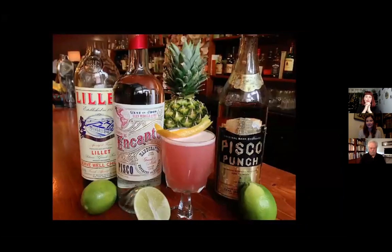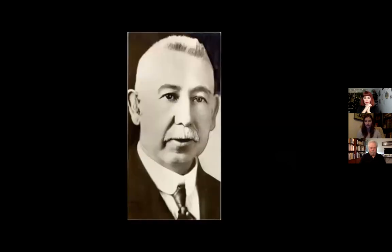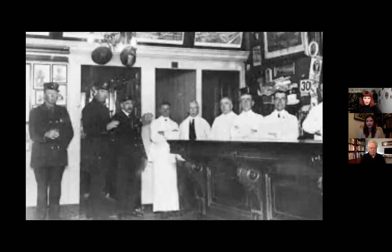While you are getting your ingredients together, I will tell you about the cocktail that inspired this drink, the Pisco Punch. In the 1880s, at the Bank Exchange Saloon, where the Transamerica Pyramid now stands, bar owner Duncan Nickel created and served the Pisco Punch, the ingredients of which he guarded feverishly.